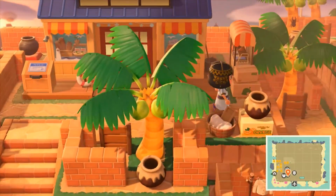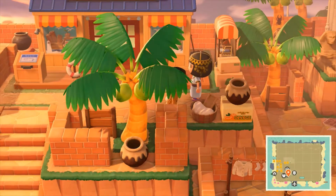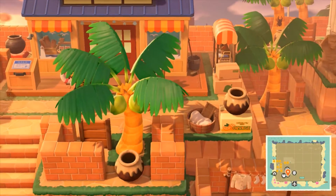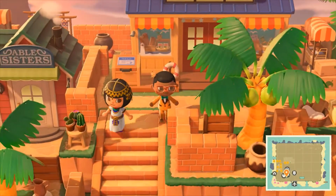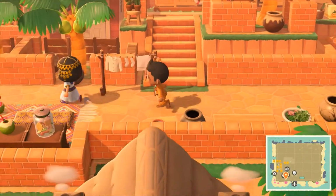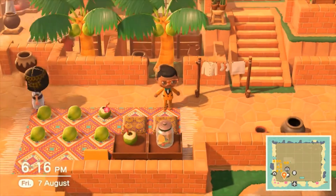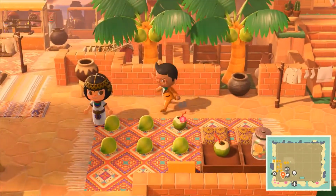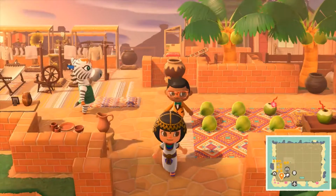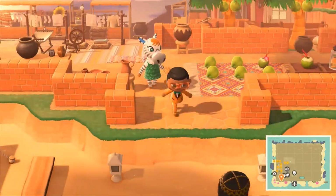Okay, so we have Nook's Cranny here. Again, this is all so nice. I don't envy the amount of time they must have put into this, for laying down all the sand and things. Look at that custom design on those cushions. Oh, and look at all these coconuts, like a little market stall. Oh wow, look back there. Speaking of markets, it's incredible.